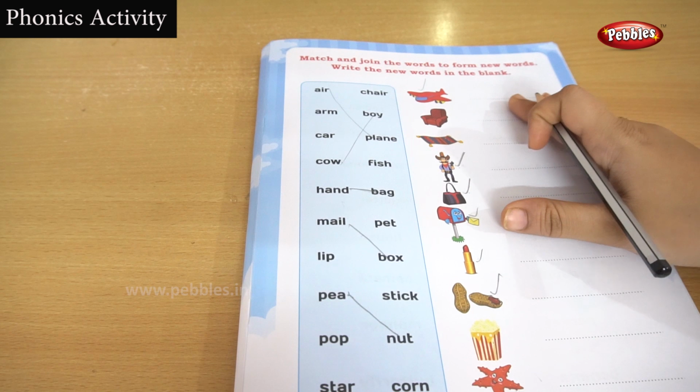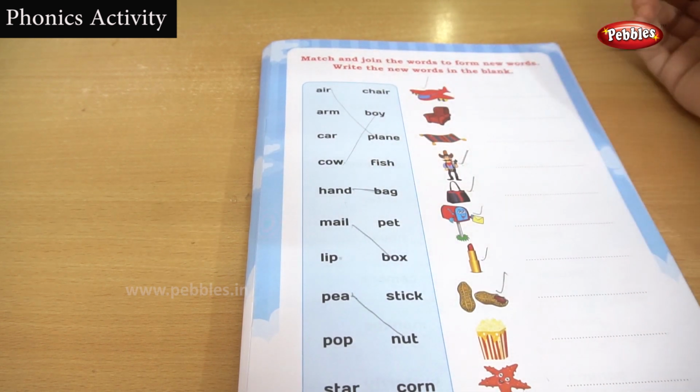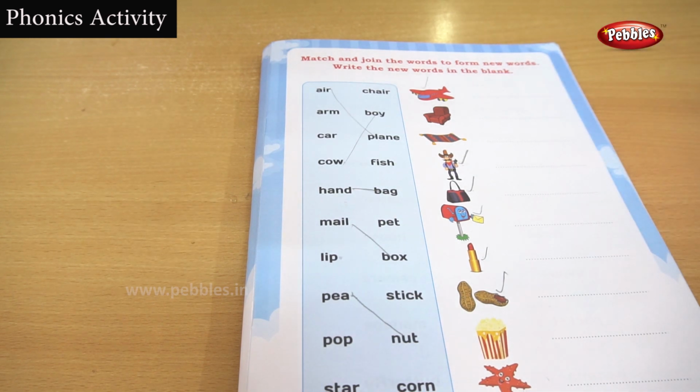Next we are moving to this one. It's a lipstick. Lip. Find a lip. Now you are going to find stick. Ick sound. We already studied the ick. What is the sound of ick? CK. If it is CK, you will get the ick sound. You are going to find the word which ends with the CK sound. Stick.